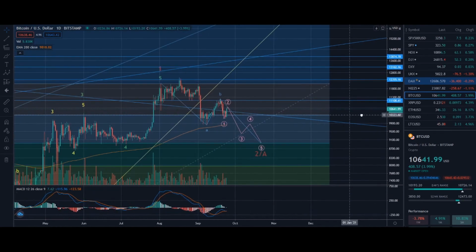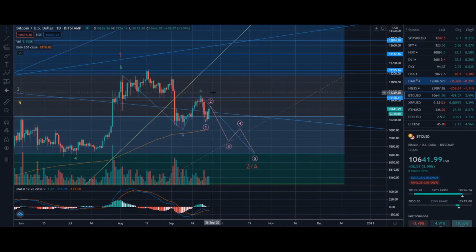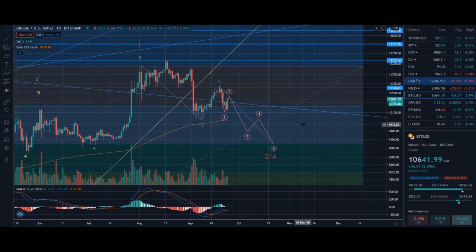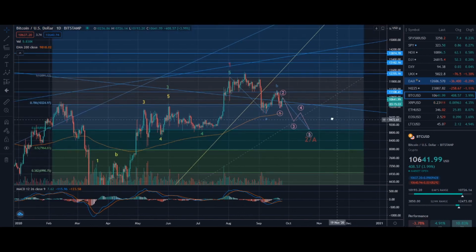Right now, the important question is whether Bitcoin will complete this 1, 2, 3, 4, 5 move, or whether this wave B will extend itself and we might even get a flat correction that only goes slightly towards this EMA 200 on a daily basis, and we will not enter this week-long correctional phase, but instead get the rally right away. But that's really hard to tell at the moment, and we will just have to wait a little longer and see what Bitcoin does over the next couple of days.